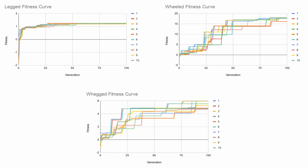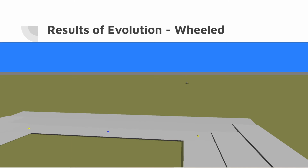The fitness curves all begin to converge, with the legged fitness curve converging quite well, showing that fitness is being taken into account with evolution, and evolution is properly functioning. The results of evolution, shown best in the wheeled robot, show that forward locomotion was achieved.